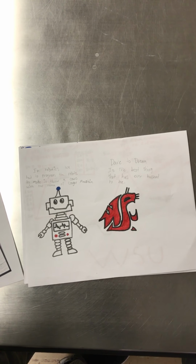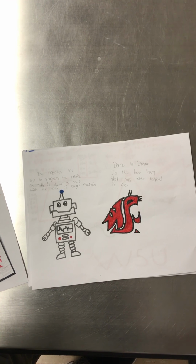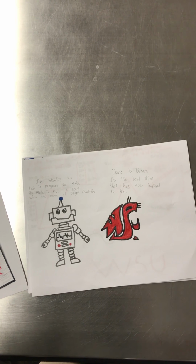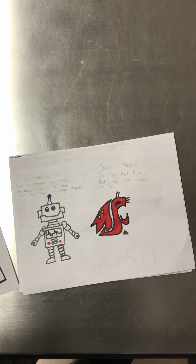Alright, in robotics, we had to program the robots to make it through a course with the name of Cougar Mountain. It's pretty much on the computer. You just add angles or delay time to time the spin that your robot does.